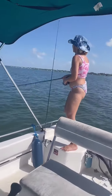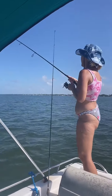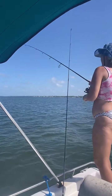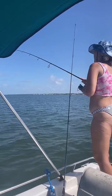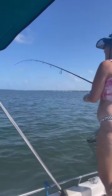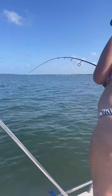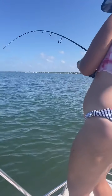Ah, that's a fish! Oh yeah, get your rod up. That would be nice. Got another one that you can clean. Yay. This thing is staying in the bottom. Oh, it's a cat. It's a cat. Here you go, another. Woo! Take it, baby.